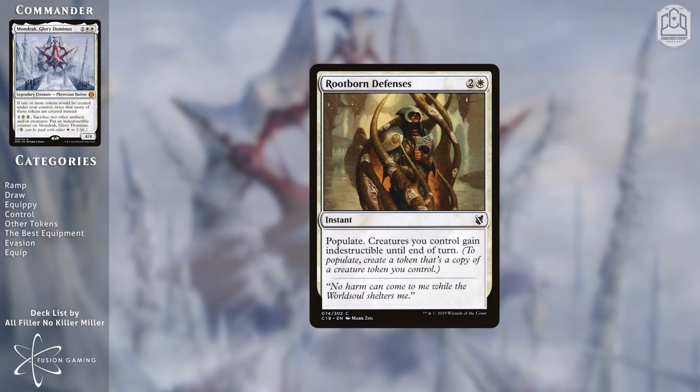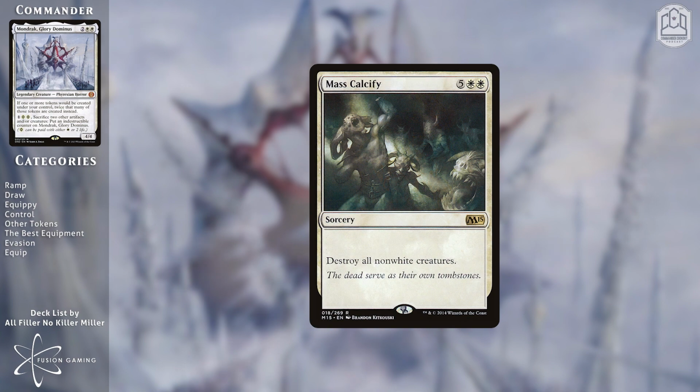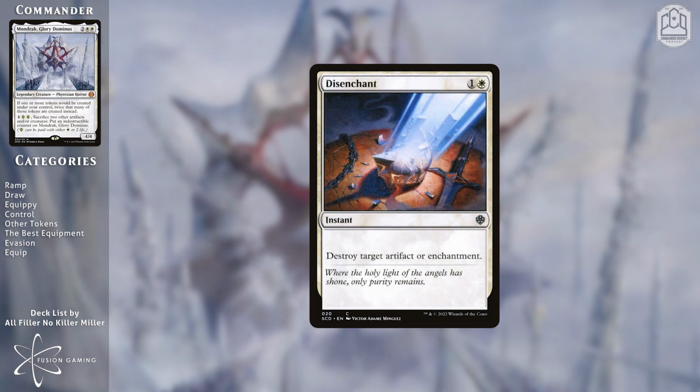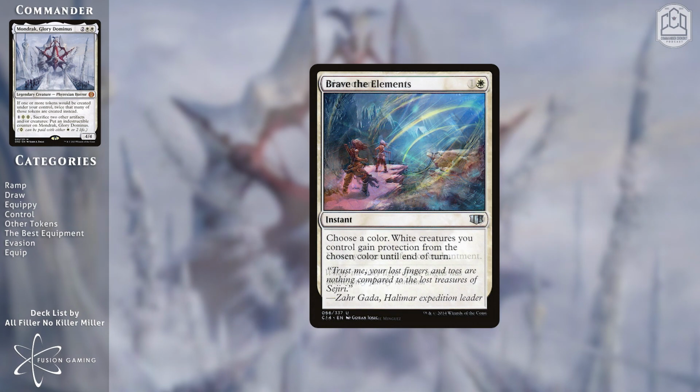Yeah, well, love it. Mass Calcify destroys all non-white creatures for 7. Yep. Dispatch. Tap target creature, but if you control 3 or more artifacts, you exile target creature. It's pretty good, especially in this deck, and we're going to get to that. We have a Disenchant. We all know Disenchant. Yep. We have a Brave the Elements. That gives white creatures we control protection from the color of our choice. It's pretty good. Real good.